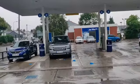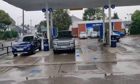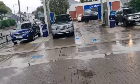Looks good in the petrol station, which is a good thing because it'll, I'm sure, be there quite a lot. Anyway, back on the road. So this is Cardiff, back to Warwickshire.